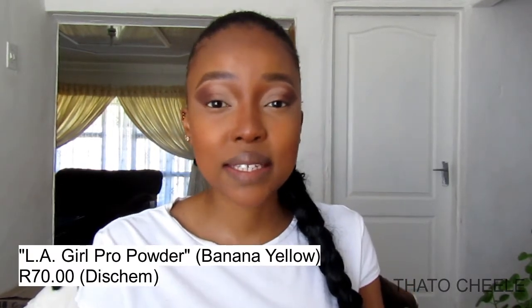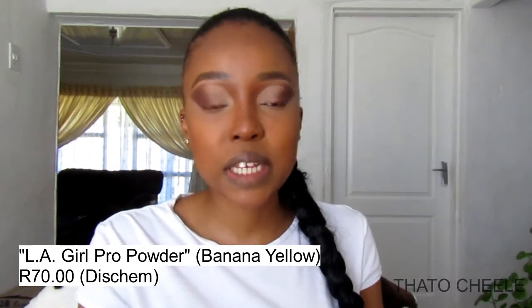Now I'm going to use my LA Girl Pro powder in the shade Banana Yellow, and this powder I'm going to use to set my concealer, but you must be very careful with the placement because since the shade is Banana Yellow, it also serves to brighten up your face, so you can't apply it all over the face. I'm only going to apply it to the high point of the face. I'm going to be using my damp beauty blender to apply it right there underneath the eyes. I'm gonna blend it in, push it in with this sponge because I'm not trying to bake or overuse the powder. I just want to use just enough.